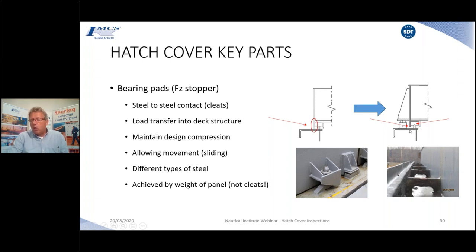This is one of the first things that we will check during an inspection: whether that clearance, as we see it here, is still in line with what is mentioned in the manual. That is what we want to measure, of course. And you will see that if everything is okay, the packing rubber is compressed to its required design compression.